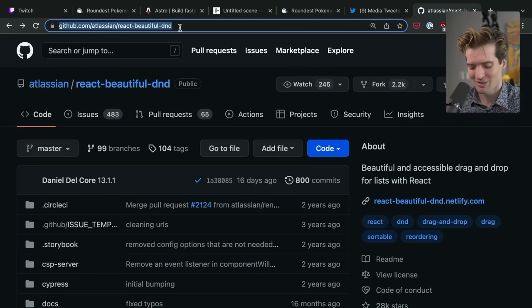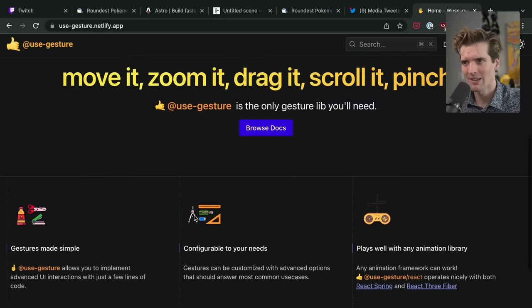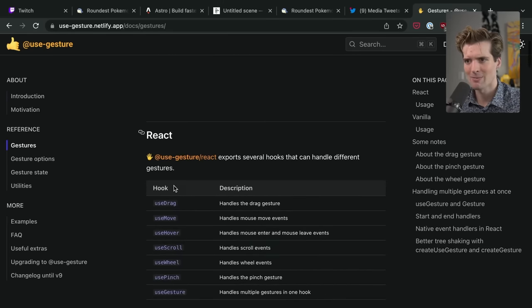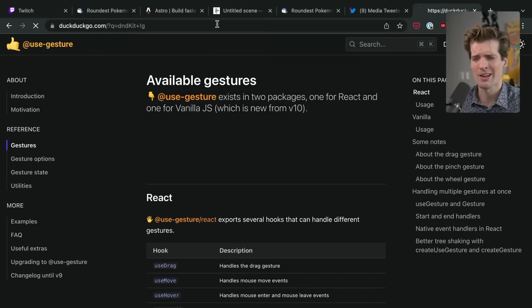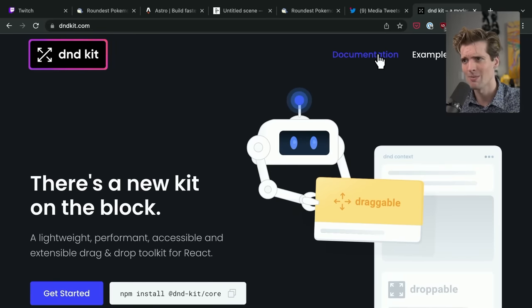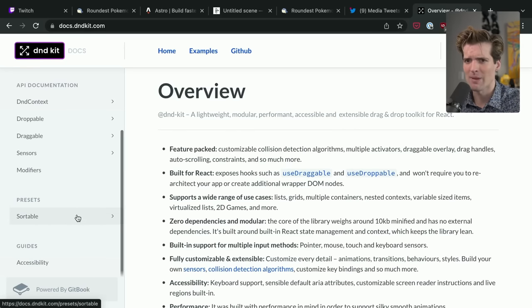If you're looking for a good drag and drop library, your options are use Gesture by our homies over at Poimandres. Phenomenal library. You're going to be building a lot of the behaviors yourself, but it is very performant, very well implemented, very good. Or if you want something that is more like React Beautiful D&D in that it has behaviors built into it, so you don't have to go as in-depth on implementing a list where things drag and reorder and such, dnd kit is a phenomenal library for something a little more behavior-oriented.